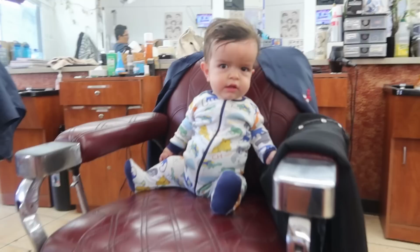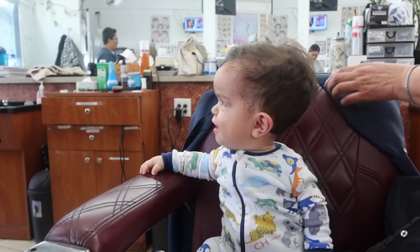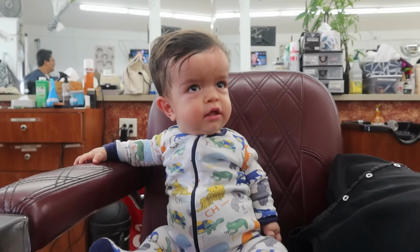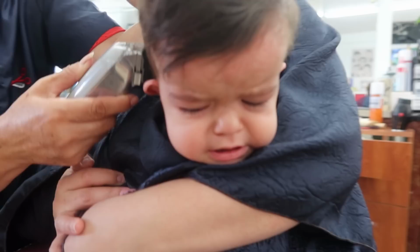No, he's not. Mateo, Dad's ready for no haircut? Look at him, he's ready. Mateo. Wow, look at him. Alright, so Mateo is getting his haircut. He looks like he's enjoying it.